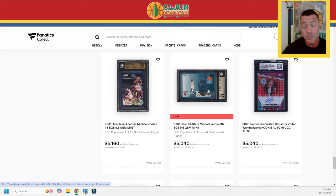We got a Jordan. Here's his. This is the beginning of some of the craziest BGS 9.5s you've ever seen, and I'm going to read you the pop on each one because it's nuts. Some of the cards that my friend DJ put into this auction. 1992 Fleer All-Stars Michael Jordan BGS 9.5. Good luck finding a 10. Good luck having enough money to buy a 10.